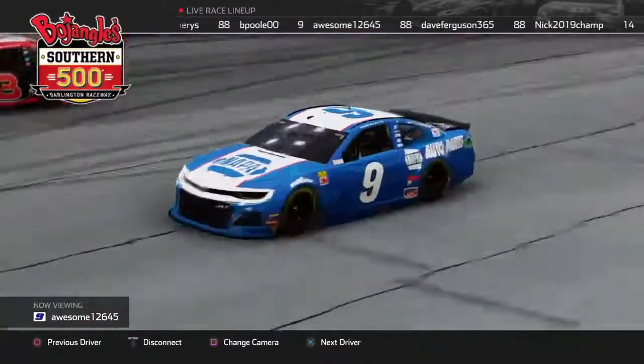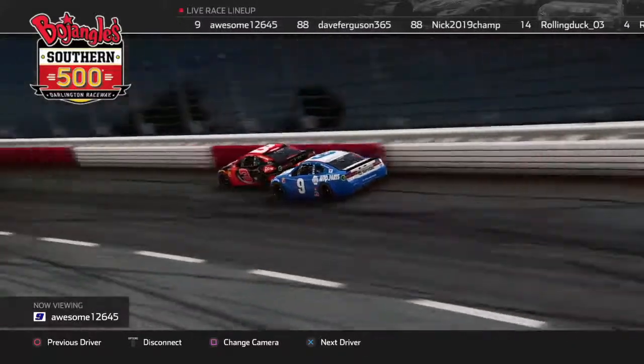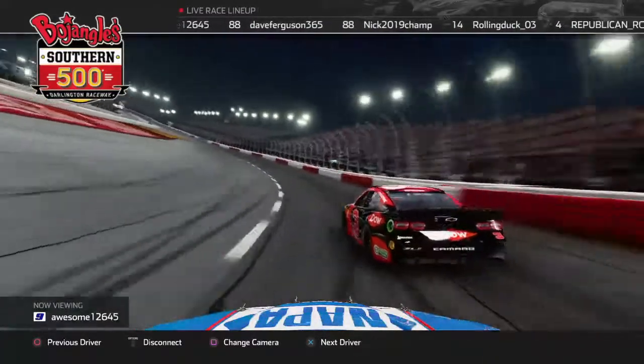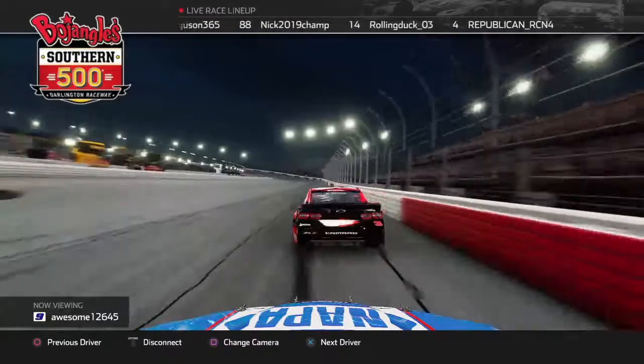Oh, the 9 makes a mistake. They're going to be side by side. No, your race leader is the 3 of GU. Oh, but GU into the wall. The 9 all over the back bumper. Let's go on board with Awesome as he gets a very good run coming out of the corner. This is going to be a battle for the ages between these two.